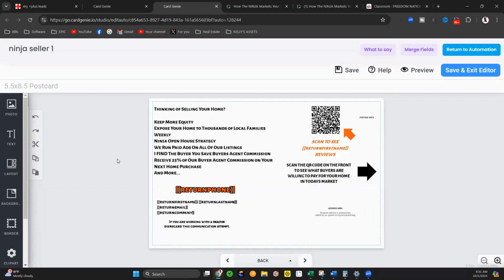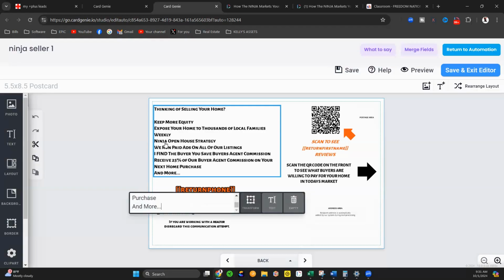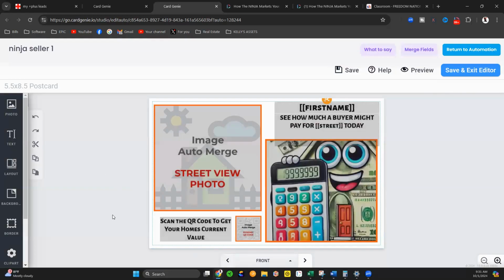The cards automatically put your phone number on it and your information. Once you have this dashboard and you input your phone number, your brokerage, your name, your email, it does it automatically. You don't have to. So really, all you need to do is look at the offer. And if you don't like this offer, just come in here and edit this out and put your own offer in. But that card is ready to launch. But let's go back to this QR code.